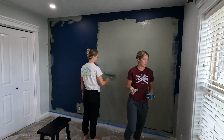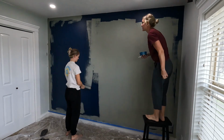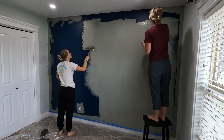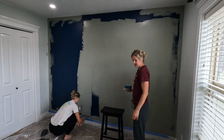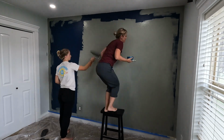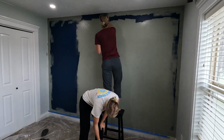In case you were wondering, this absolutely did take 2 coats to cover that blue color. I still love that blue. I think it's really gorgeous. But I love the Evergreen Fog. It's such a soothing, calming color. So if you want to bring a little color into your house, but you don't want it to be overpowering, I would highly recommend this one.